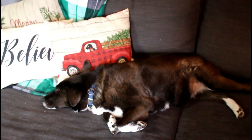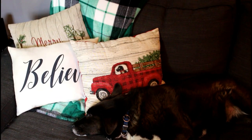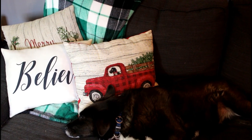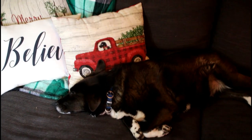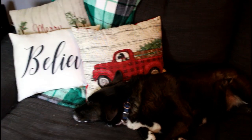I abuse my dogs. Can you tell how rough their life is? Oh, look at Coffee with her little coffee pillow. I love this pillow because it's essentially coffee on a pillow in a little red truck with a Christmas tree. And she lays on it all the time, and my heart just can't take it.